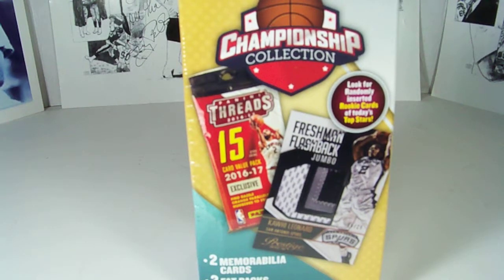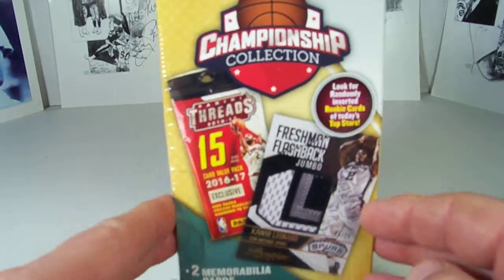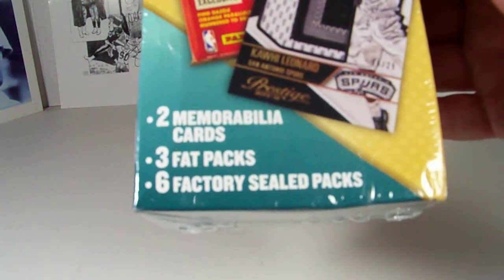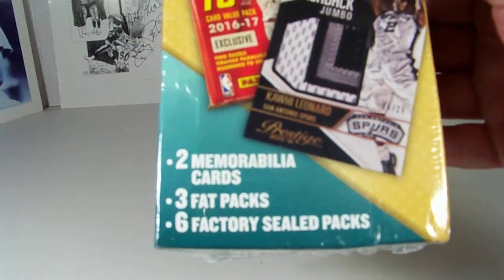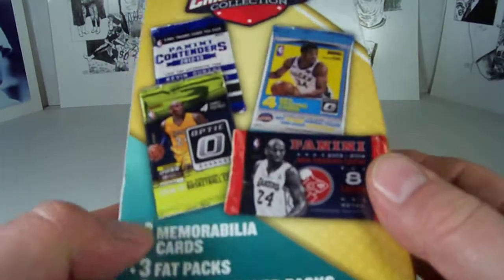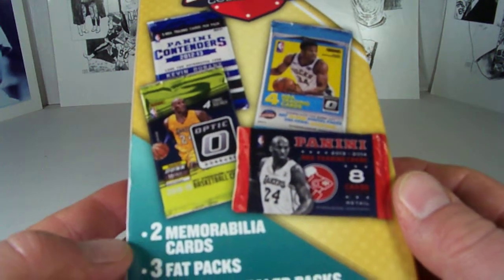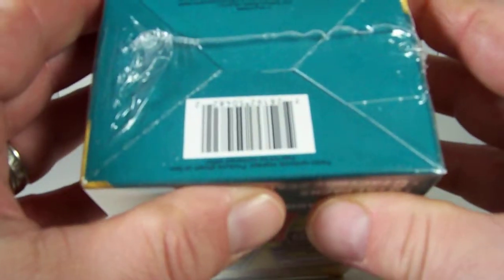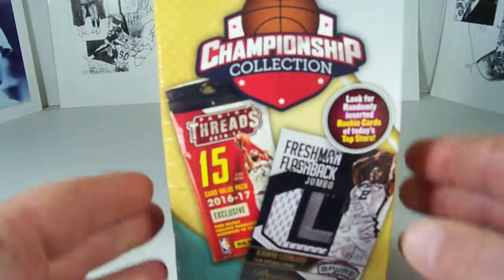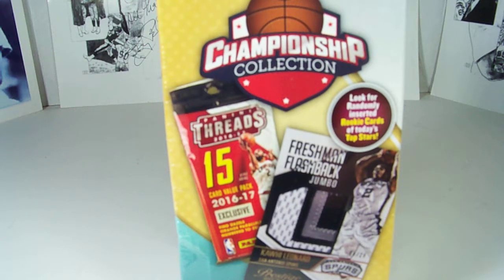Today we're doing a put together box here by the MJ Holding Company called the Championship Collection. We found this on the shelf at one of our local retail stores. So it contains, as we can see here maybe, 6 factory sealed packs, 3 fat packs, and 2 memorabilia cards. So hopefully the packs are a few years old. We're going to be looking for the rookies from the last few years, hopefully. I'm not sure, I don't have my glasses, when this was put together, so I don't know what we'll find inside, but we're going to find out.